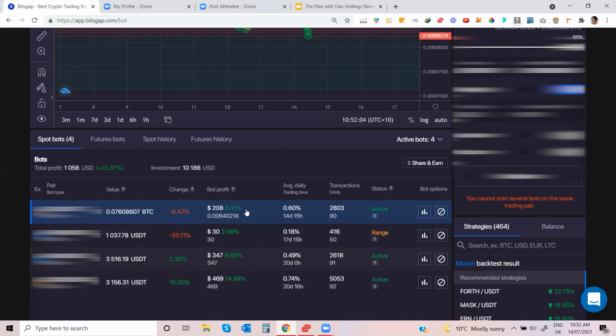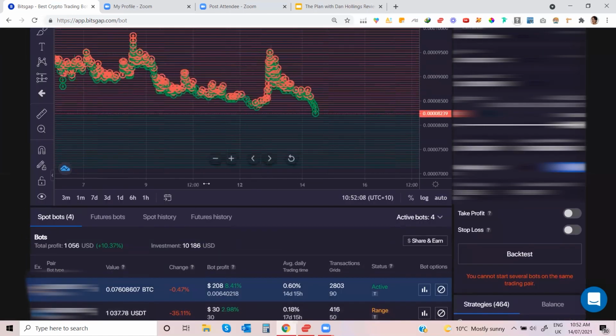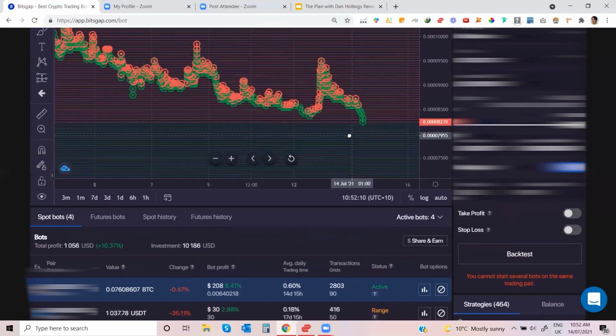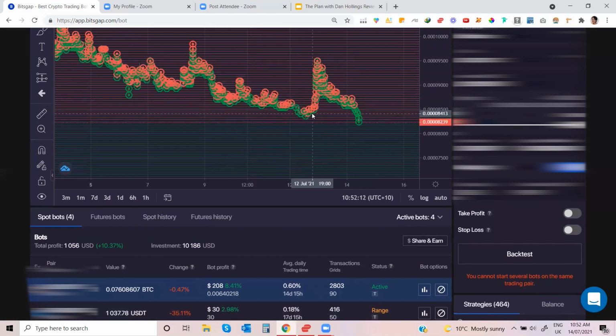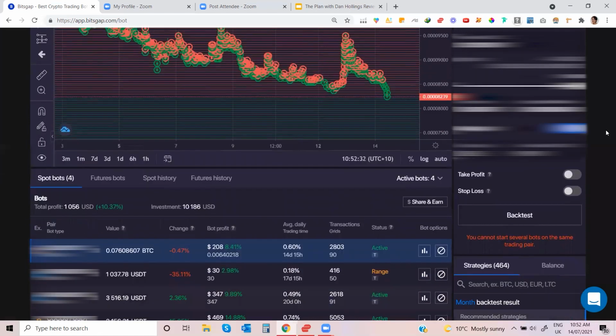So this one here, which is the first one that we're looking at. As you can see, when I recorded the last video, it was around here. In the last couple of days, it's shot up and it's come down and it's coming back down again. That's the value of the coin that I'm buying, which is fine because I'm consolidating, I'm buying coin. And overall, in 14 and a half days, I've made over $200 in profit on my investment on that coin.